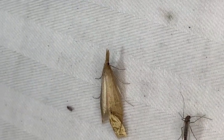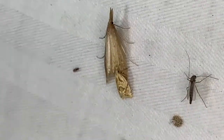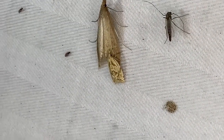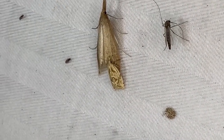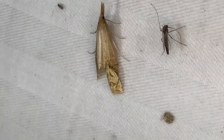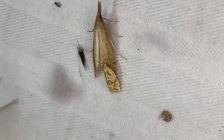The long-snouted moth there is in the genus Donicala, and the smaller one behind it, the nice pattern, is a cochillid moth. I'm just not sure what species. It's in the genus Aethes, A-E-T-H-E-S. It's a difficult group.